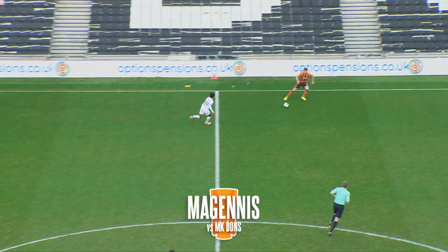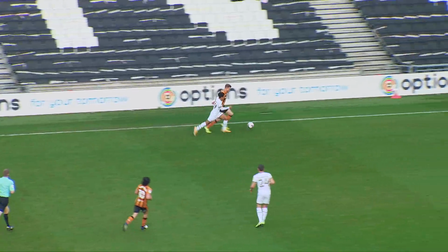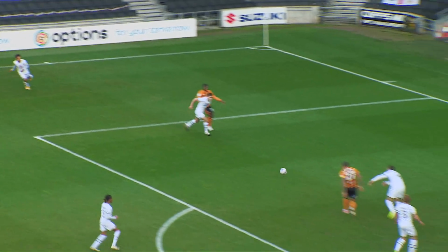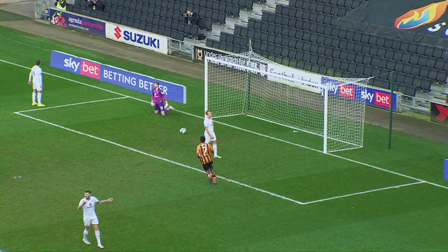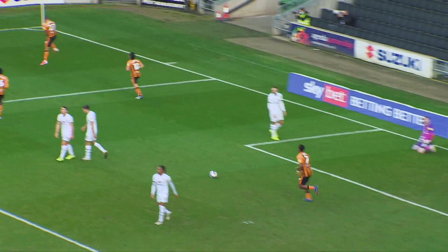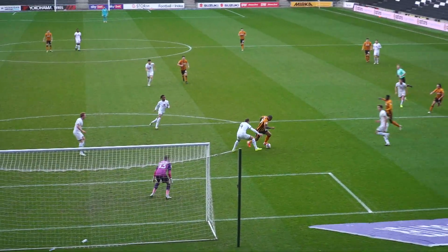Could go top of the tree again today. But they need Blackpool to do them a favour at London Road. Into the box. In for McGuinness. He can turn here and he can shoot a goal! And it's a brilliant finish from Josh McGuinness. 12 minutes in, and we're being treated to a goal fest already.